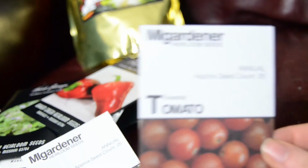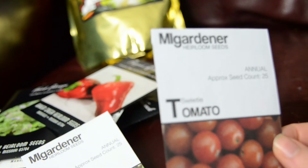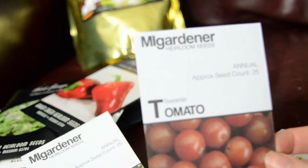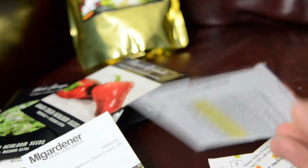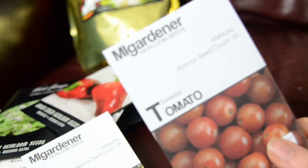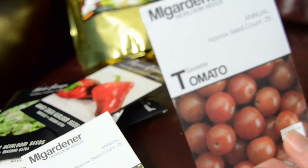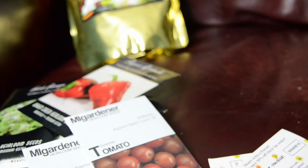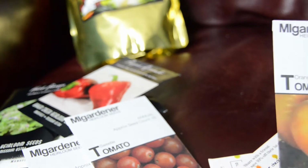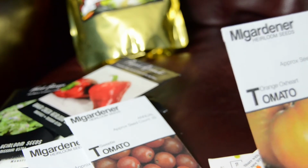The next one was, I specifically wanted a very sweet cherry tomato because I've had different heirloom cherry tomatoes in the past that I just haven't really liked. And so this is called the Sweetie tomato, and the description sounded really good, so I am excited to try that. And then the third one was sort of an impulse buy on my part, but I mean these seeds are like 99 cents a packet, so you know, I'm not too guilty.